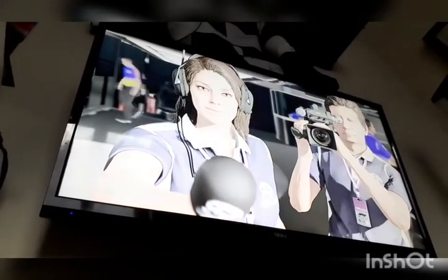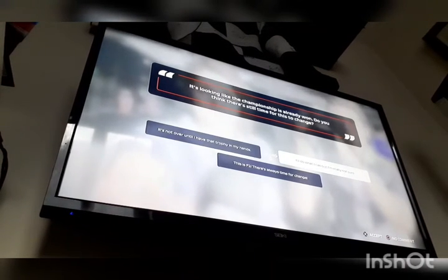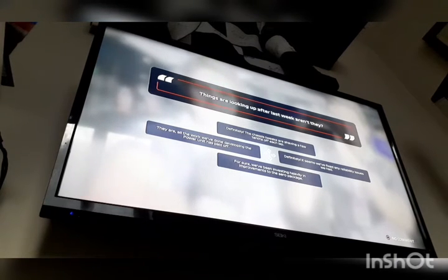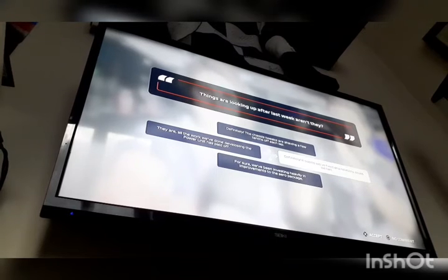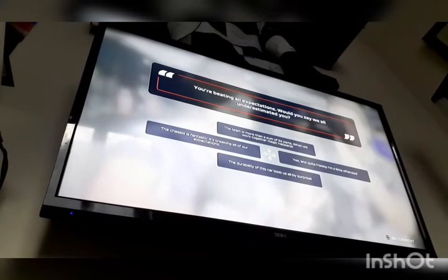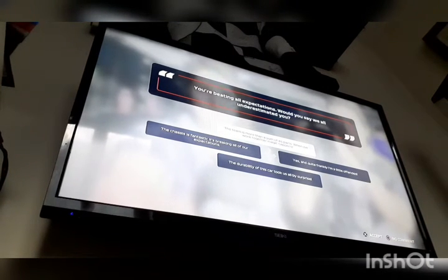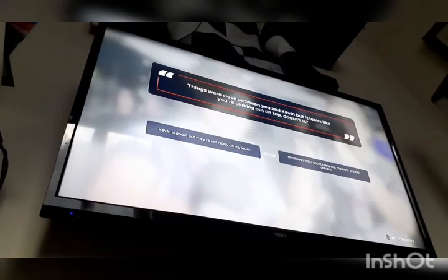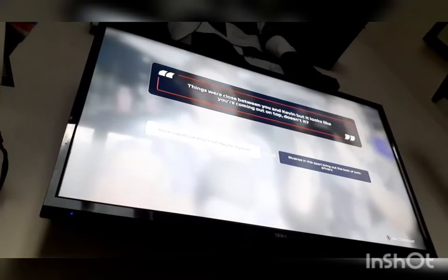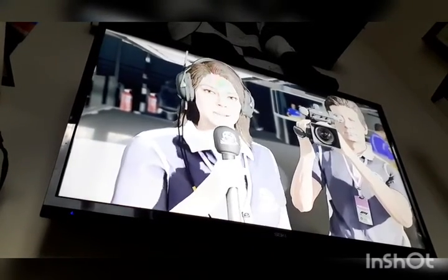Let's have yours. It's looking like the championship is already won. Do you think there's still time for this to change? Things are looking up after last week, aren't they? You're beating all expectations. Would you say we all underestimated you? Things were close between you and your rival, but it looks like you're coming up top, doesn't it? Appreciate your time.